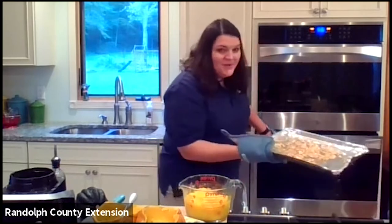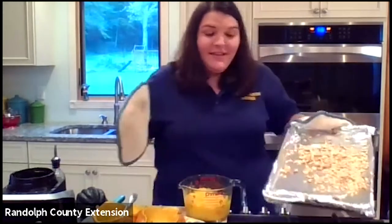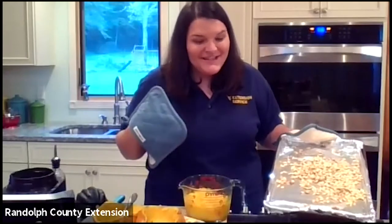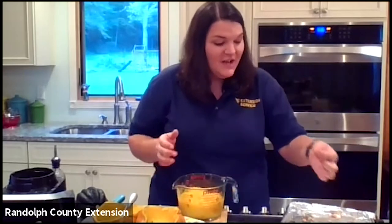Oh, look at those, nice and golden brown. And there you have it, folks. If you have some pot pumpkins, there's always things to do with those. Make lots of your favorite baked goods or cooked products. Use that pumpkin puree, and you can use the roasted seeds on salads or soups, or just pop them in your mouth. Thanks for joining me.